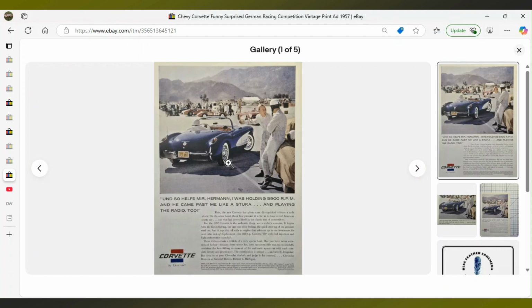It has the airplane reference in there. A Stuka is a German aircraft maker of the World War II period. And so Stukas are like fighter airplanes. But where he says, and he was playing the radio too, just cracked me up. And anytime that I run across an ad that evokes some kind of response, like laughter or sadness or just any other emotion, those evocative ads deserve at least some additional premium price to them.